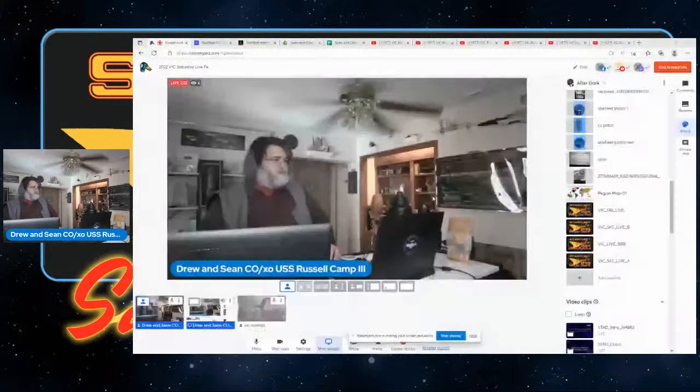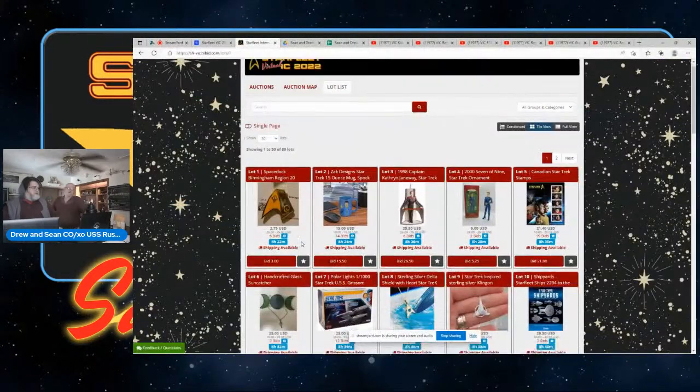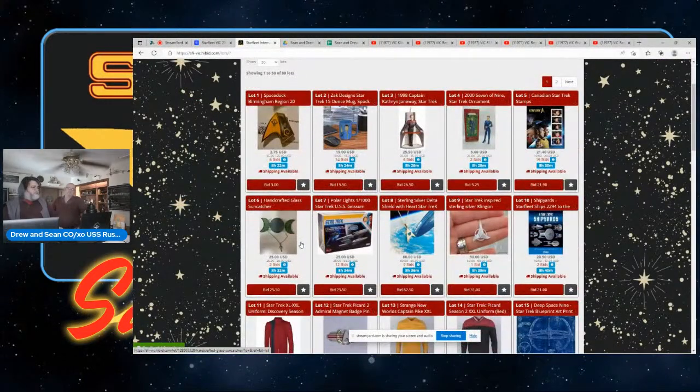Let me share the screen so that we can show off some of the auctions. Lot 1 is still at a low price, the com badge out of Region 20, $2.75. We got the Zach Design Star Trek 15-ounce mug with Spock on it at $15.